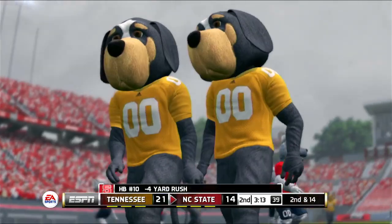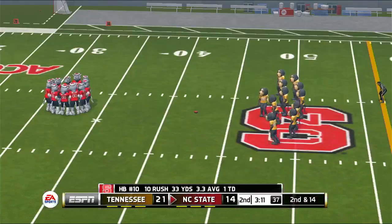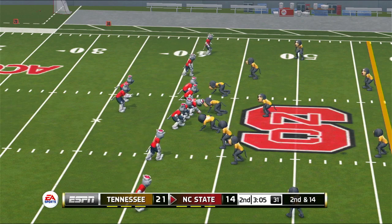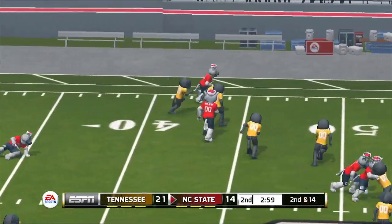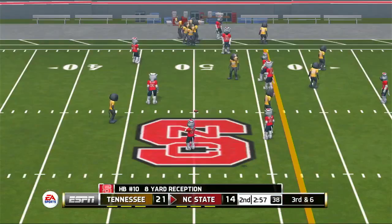Right around the 42-yard line. That might have actually been a situation where he should have kept it. The back didn't have any room to run. From their own 42-yard line, second down. Trying to set up a little screen, gets it to his tailback, and they push him out at the 50-yard line.